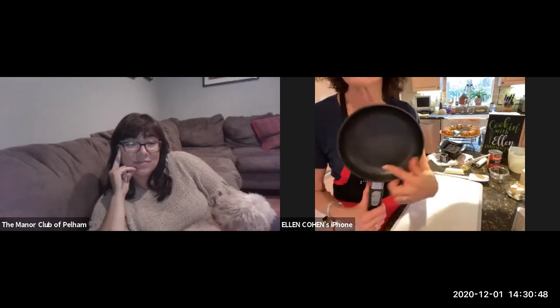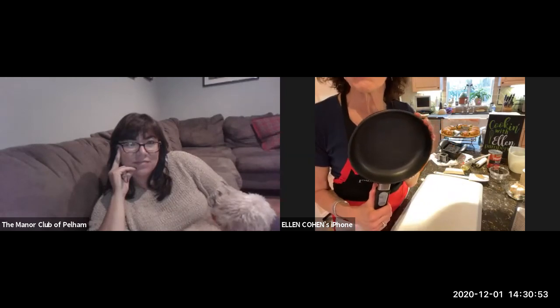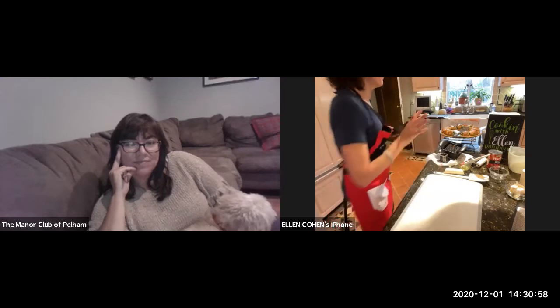You don't need any oil. And if you see this, there are no rivets inside at all, so there's nothing to stick or discolor. And it goes into the dishwasher as well. Okay. So this is one of my other favorite products.